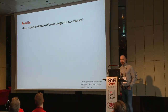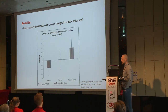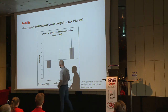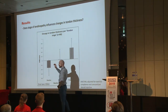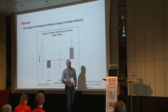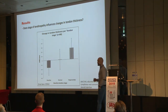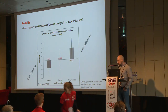But if we then look at whether states of tendinopathy influence the changes in tendon thickness, then we find this. And basically what you see is that in the reactive group, which is the patients that had a thickened tendon at baseline, we see a decrease in the thickness of the tendon after 12 weeks of exercise. And for the degenerative group, who had a thin tendon at baseline, we see an increase in tendon thickness.